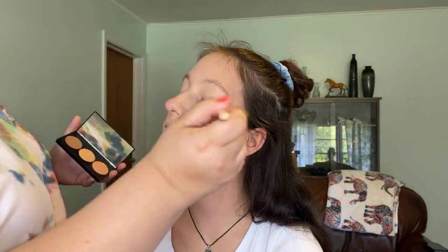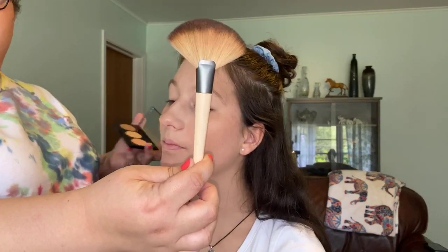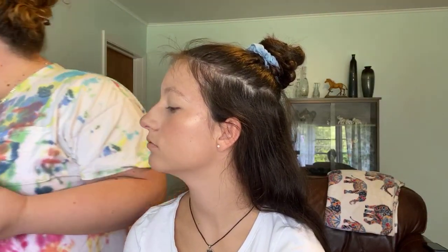What's the brush you're using right now? This is an Ecotools fan brush. You can get them at Walmart. They're about $6. It's a really good brush. Ecotools makes great brushes. All of their products are natural, so you don't have to worry about weird hair that you don't know where it's coming from.